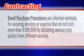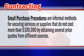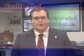Small purchase procedures are informal methods for securing services or supplies that don't cost more than preset thresholds by obtaining several price quotes from different sources. While FEMA allows this method for anticipated costs less than $100,000, the state of Texas maintains its own threshold for this type of solicitation. Check with your TDEM representative for more information regarding the state's threshold.